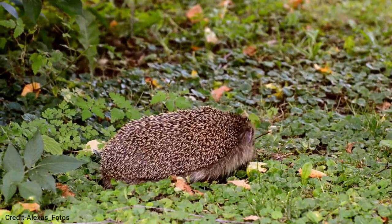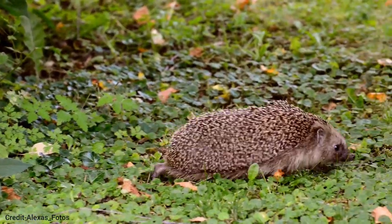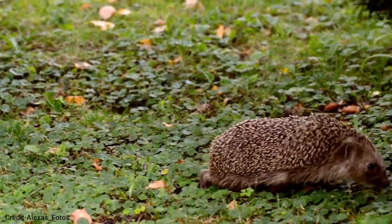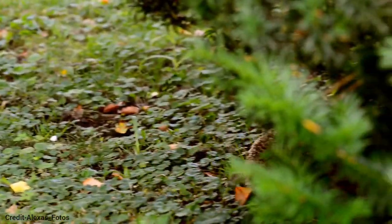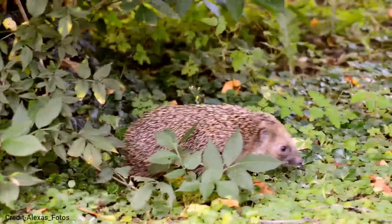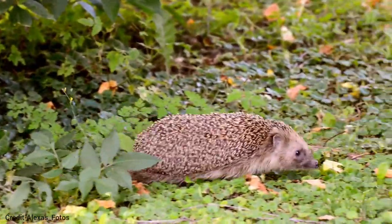17. Hoglets are important predators of garden pests. 18. Hoglets are considered to be good luck in many cultures. 19. Hoglets are a popular pet choice. 20. Hoglets are a fascinating and unique animal.